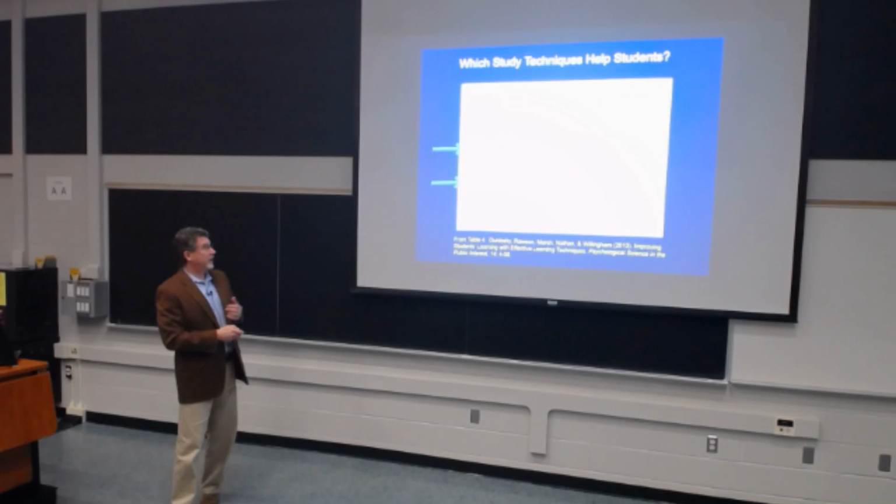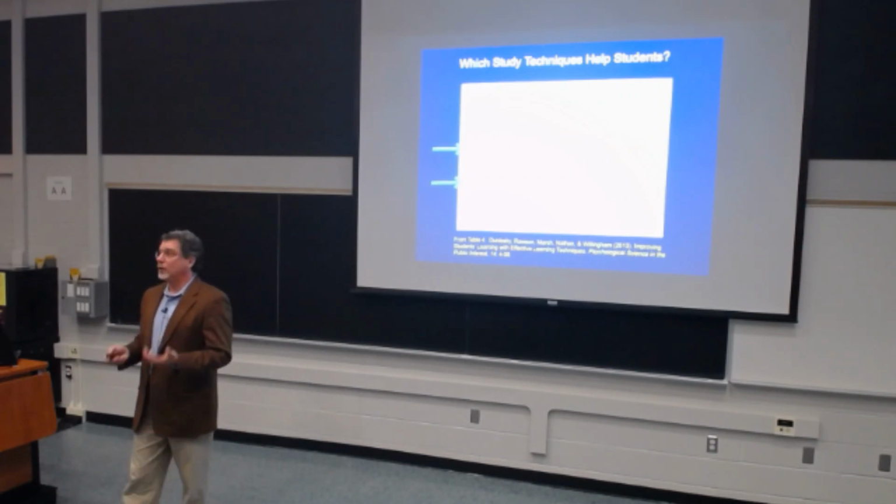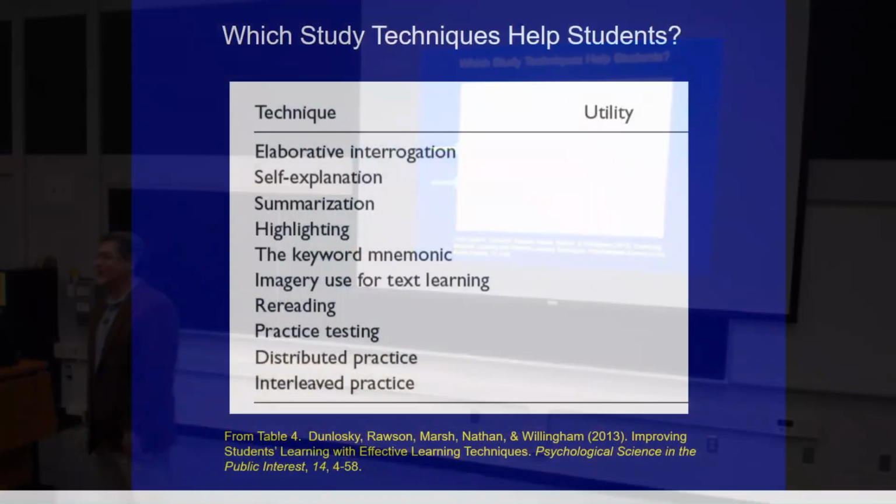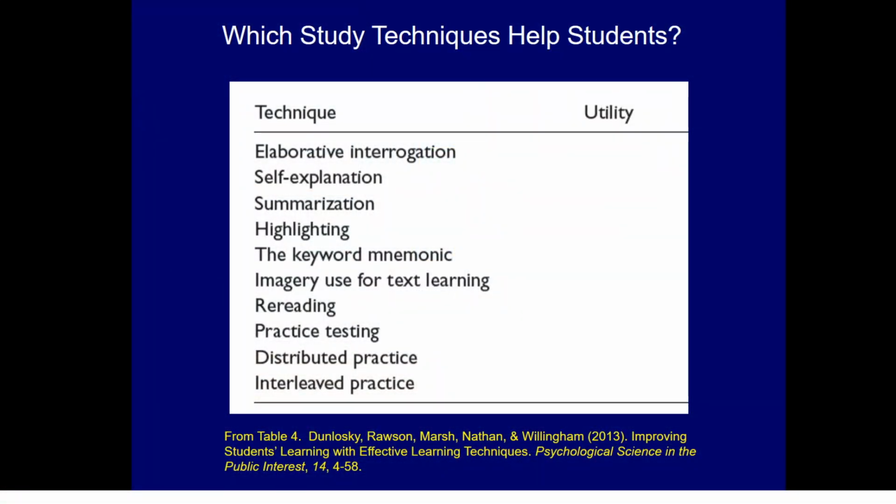The second thing we did was try to pick techniques that we knew students use. Now, highlighting is a no-brainer. You go to the used bookstore, you open any used book, and it's just like a rainbow threw up all over it, right? I mean, every different color you can imagine. Everyone highlights. I even have my own favorite highlighter.